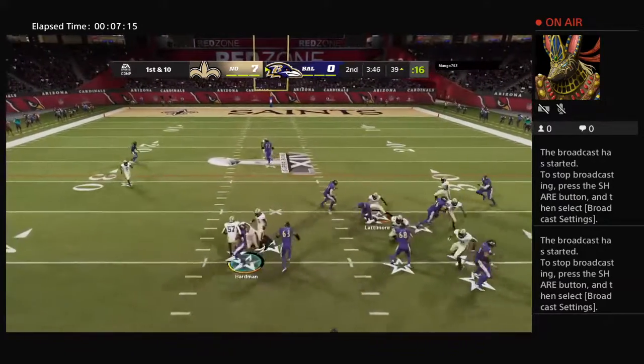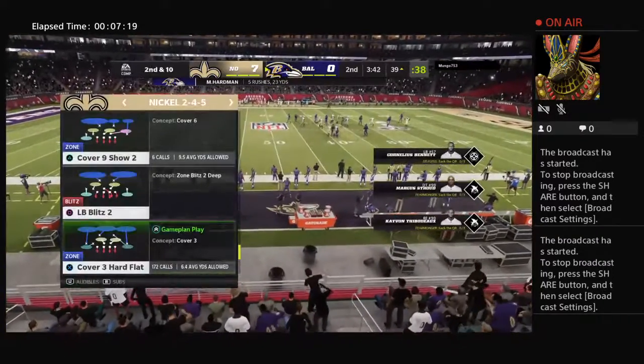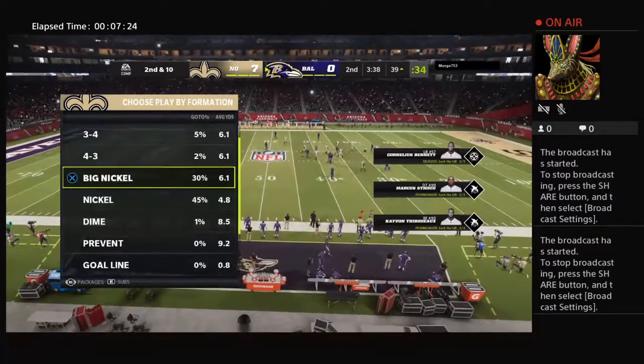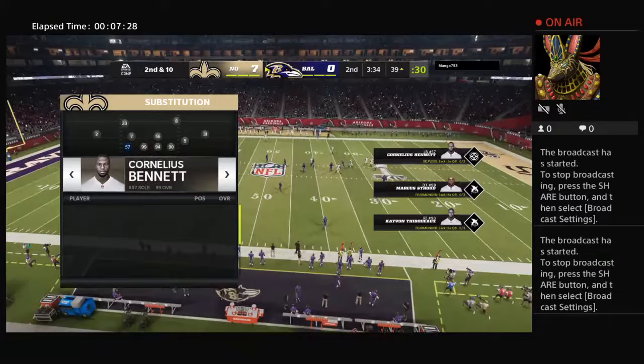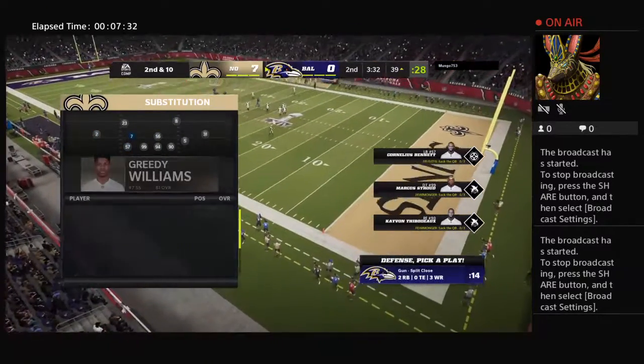They run the counter now on 1st down. And if there was a lane there, it closed up quickly as he stopped for no gain. 2nd down. Now, that's a mountain of a man that just made that stop, isn't it? But he's more than that. This guy's nimble and quick. More than a space eater, he just made a great play there.